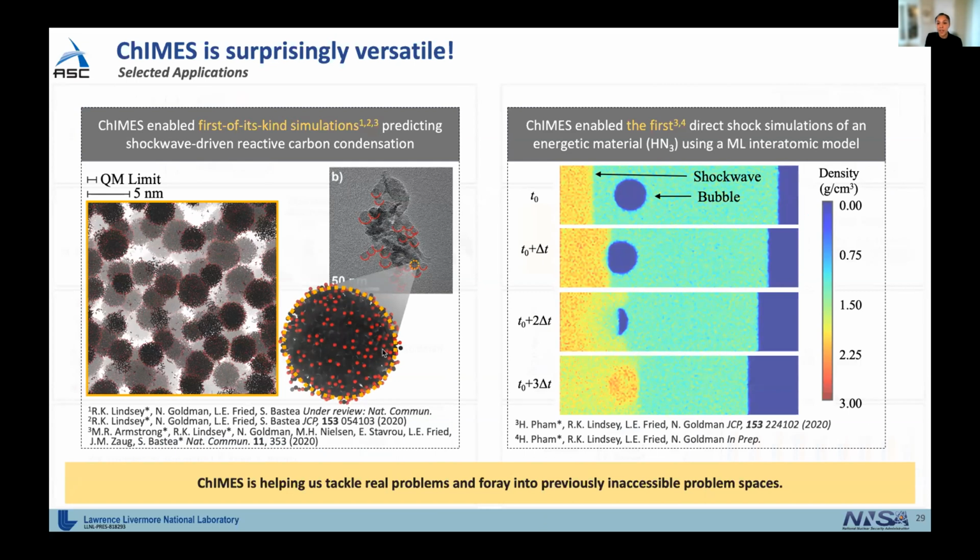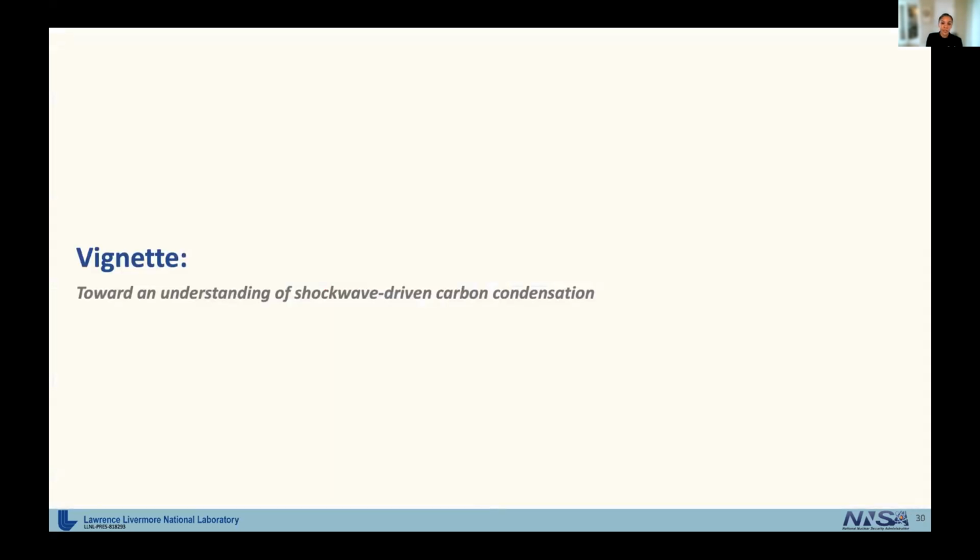For example, we have this work that talks to shockwave-driven nanocarbon formation, and this work over here that speaks to sensitization in shock-compressed materials. For the remainder of this section, I want to talk in a bit more detail about this carbon condensation work to give you a feel for the sorts of studies that this work has been enabling. Before we do this, I want to start off with the question of, what is shockwave-driven nanocarbon condensation and why do we care about this?